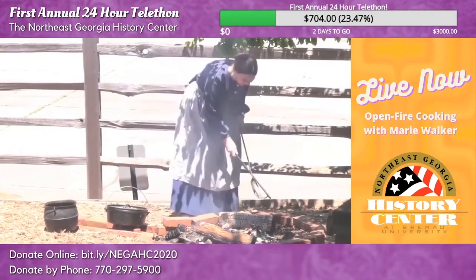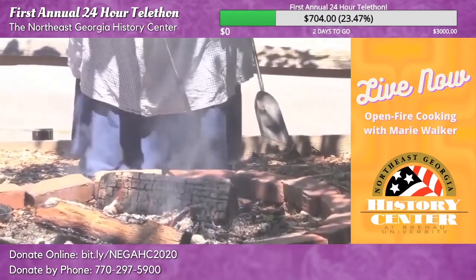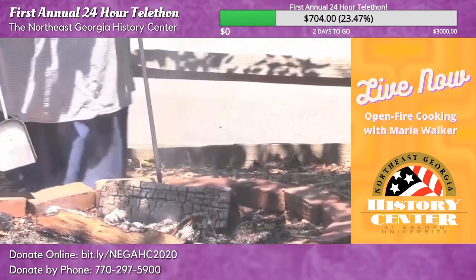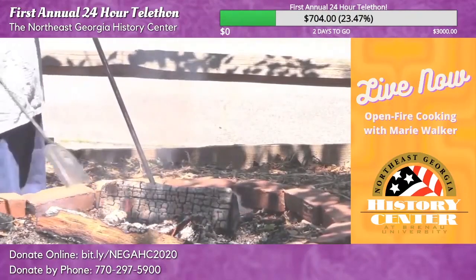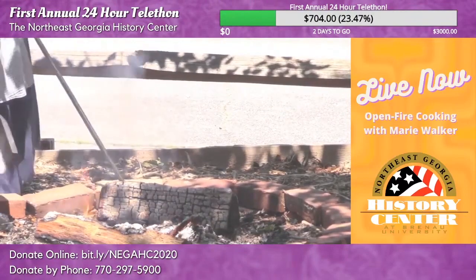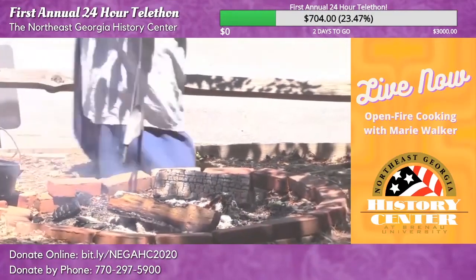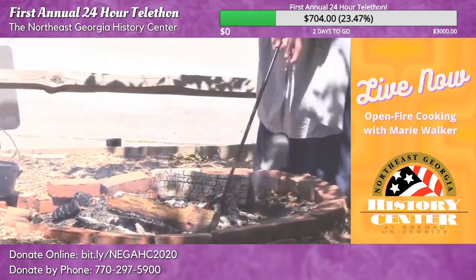All right, so here I have my fire. It's nice and hot, and I'm going to attempt to not get smoked out. I'm told smoke follows beauty, so that's supposedly a compliment, but I don't want it right now. All right, there we go. On this side of the smoke.